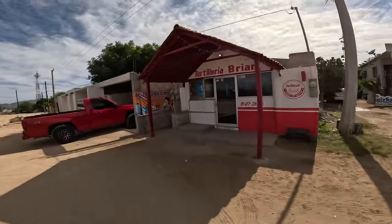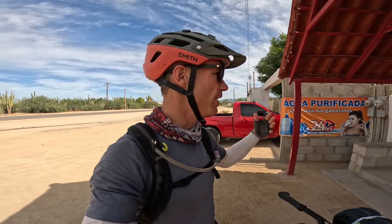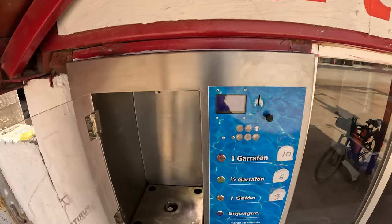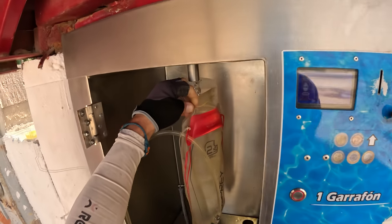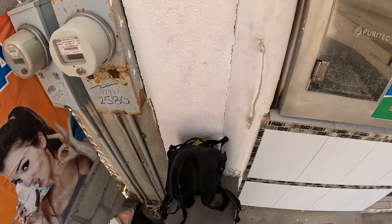They have these water stations all over Baja. They're great. They cost like 5 pesos to fill up all my water bottles. And what it does is it allows you to avoid buying plastic bottles in all the convenience stores. There it is. There's my water. Love it. Lickety splickety.